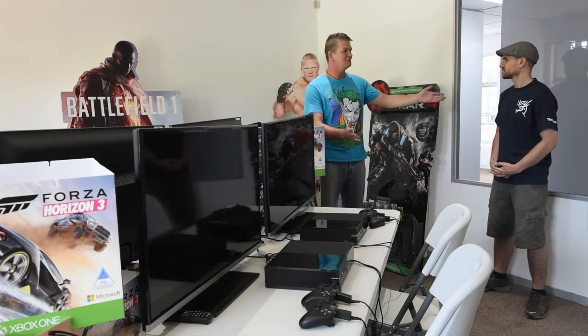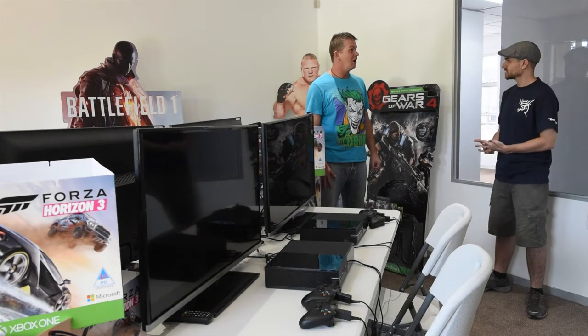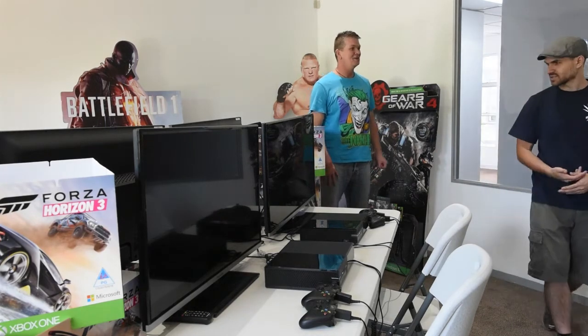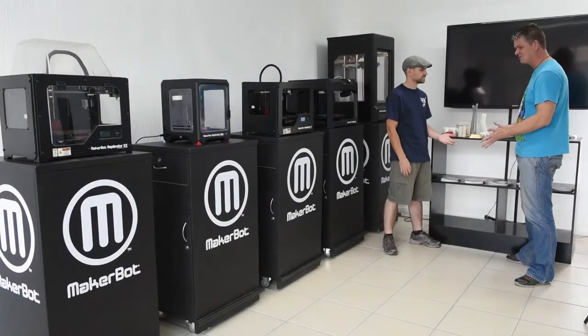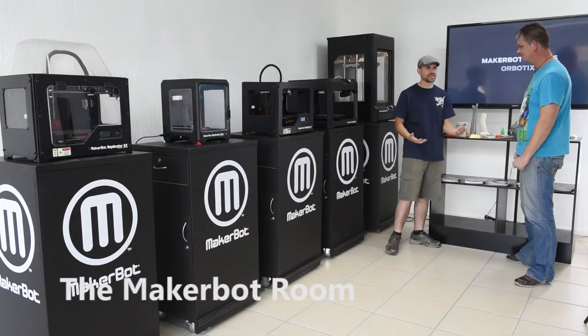And off to the next room. Yes. Where are we going? Have you guys seen the MakerBot room yet? No. Well, that's the 3D printing room, so I think we should go have a look at that. Super. So this is the MakerBot room. Yep, that's exactly that. For guys that are maybe not familiar with MakerBot, that's our 3D printing room.